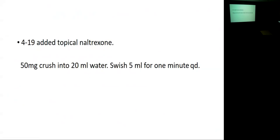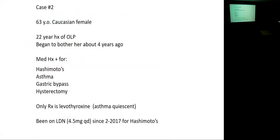So I just made this up, having 50 milligrams crushed into 20 mils of water, and then once a day, swish with 5 mils. We'll see what happens. When you Google, you can find people starting to use topical naltrexone for other things, but not like this, and certainly not for leukoplakia.